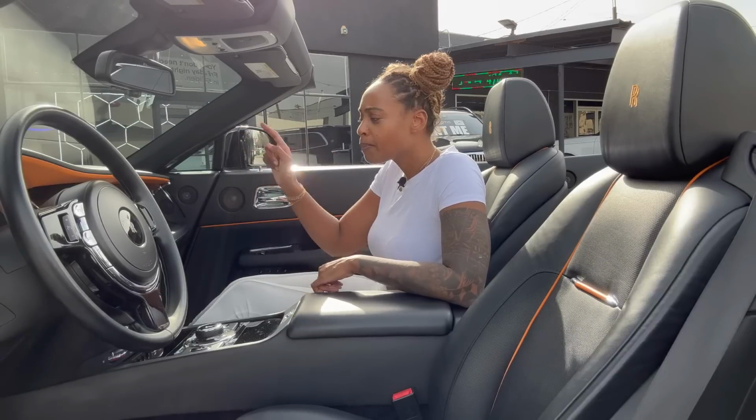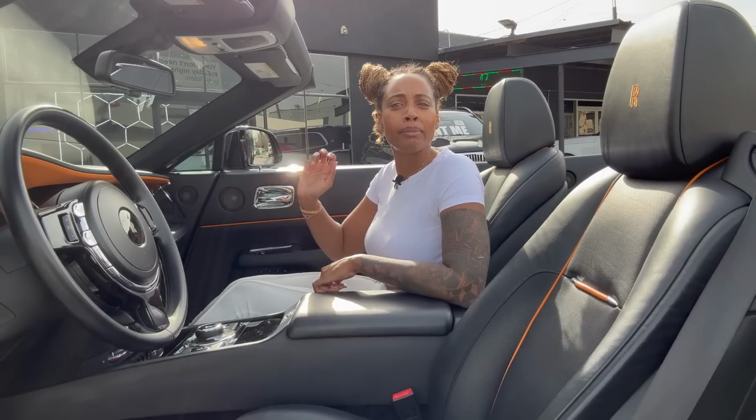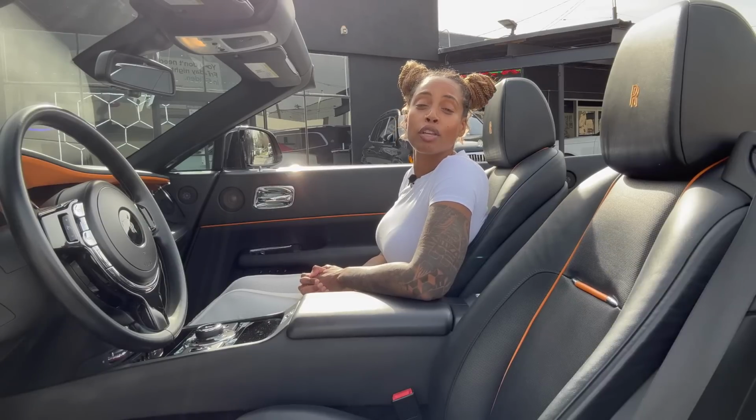They were like, it's very important that you can access your Spirit of Ecstasy in seconds. So there is a shortcut for that. You don't need to go through the whole infotainment. You can just press 8 and you get there right away. In the vehicle info, you can search by pictures. I think that is a pretty cool touch.